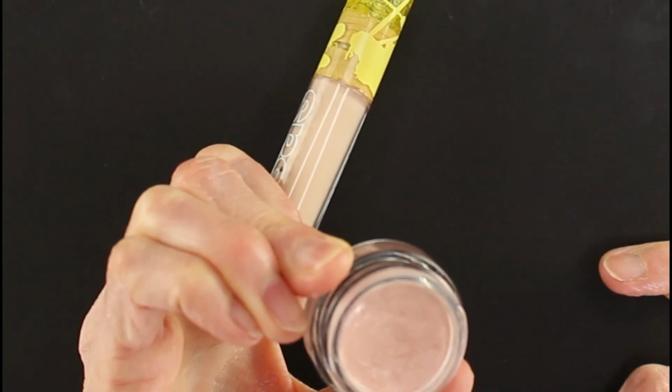For my corrector under my eyes, I've recently rediscovered a product that I absolutely love, but I've been neglecting. It's the Becca Smashbox Under Eye Brightening Corrector, which is wonderfully creamy. And then over it, I'm going to dot on just a small amount of my Kosas concealer in a shade that's slightly lighter than my foundation.